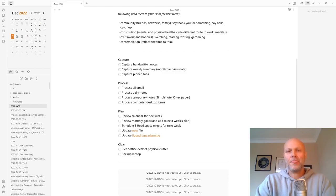Then for planning, I review the calendar for next week. So I'll go and I'll look, especially Monday, Tuesday. I'll try to make sure that my daily notes for Monday and Tuesday are set up. All my meetings are scheduled. If there's any notes that I need for those meetings, they're attached to the meetings.